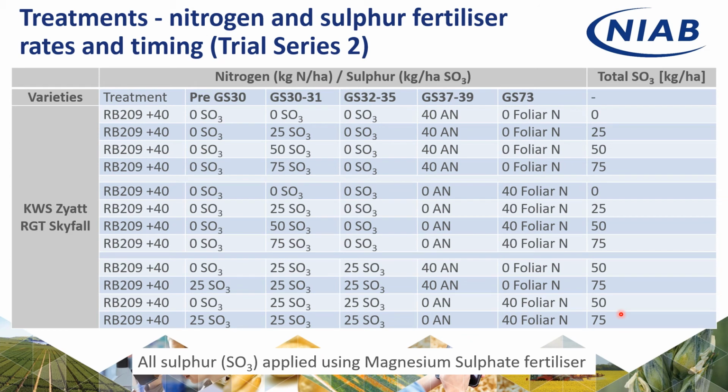Trial Series 2 will study the interaction of both nitrogen and sulphur. In this trial series, nitrogen will be applied either as 40 kilos above RB209 at growth stage 37 to 39, or as 40 kilos of foliar nitrogen applied at growth stage 73. Sulphur will be applied from 0 to 75 kilos of SO3, or as splits of either 50 or 75 kilos of SO3 applied at timings from pre-growth stage 30 through to growth stage 32 to 35.